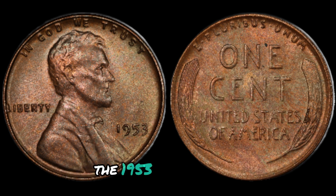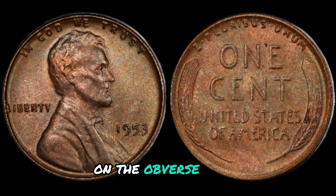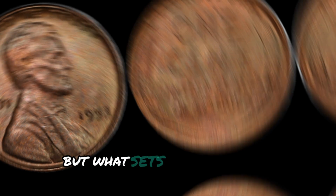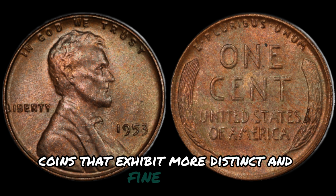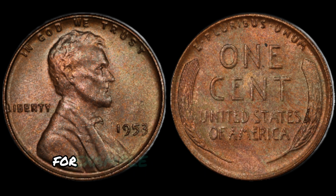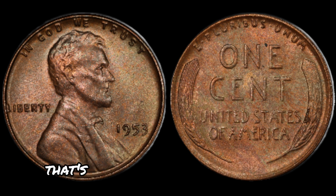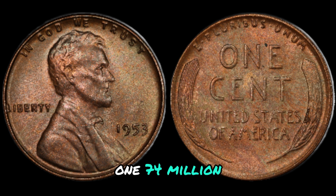The term ultra in the coin's name refers to its ultra-high grade condition. Grading is a crucial factor in determining a coin's value, and this particular penny is considered to be in superb uncirculated condition. Ultra-quality coins have flawless surfaces, sharp details, and zero signs of wear. Coins like this are often graded MS68 or higher, with MS standing for mint state. And let me tell you, collectors pay a premium for coins in this exceptional condition.